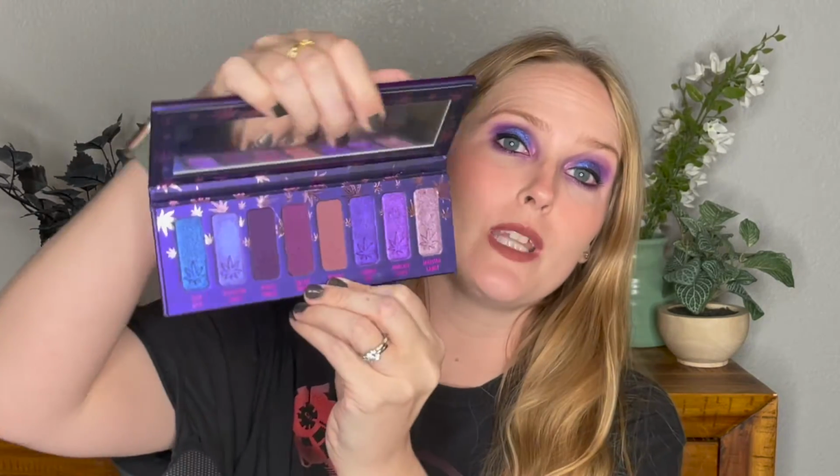Eyeliner and mascara is on, as well as some lipstick that I thought kind of fit the mood a little bit. Now that we're all done trying out this collection, let's talk about it. Let's talk about the Melt Smoke Sessions 2 collection. The palette. The palette is $48. The palette also only has 8 shades, and I feel like 2 of them are very similar and did not need to both be in this palette.